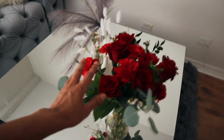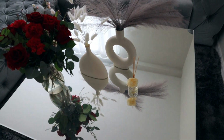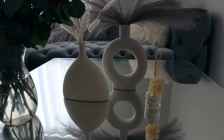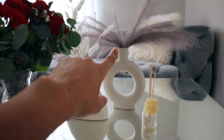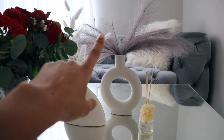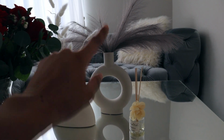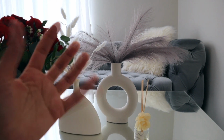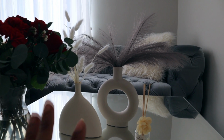So here is the table, like I showed you. I have some beautiful roses that I got for Valentine's Day. So I just added that onto the table. And these are the little decorations that I added. I got both of these from Amazon, as well as the, I forgot what these are called. Comment down below, let me know what these two things are called. I forgot what they're called, but you put them in a vase and it makes the vase stand out. So I love the little details.